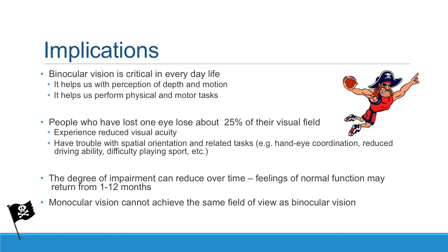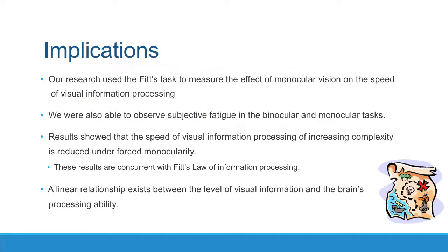Evidence of neuroplasticity in the visual channel of the remaining eye exists. However, the input from the visual field is still limited, and as such cannot replicate the field of view seen in people with binocular vision. The collection and analysis of data from our Fitts task enabled us to measure the effect that monocular vision has on the speed of the brain's information processing, and retrospectively to observe the difference in fatigue between binocular and monocular vision. Our research highlighted that the speed at which we are able to process visual information of increasing complexity is significantly reduced under forced monocularity.